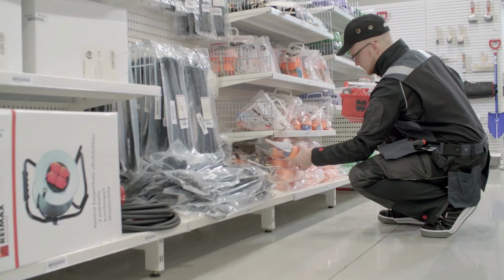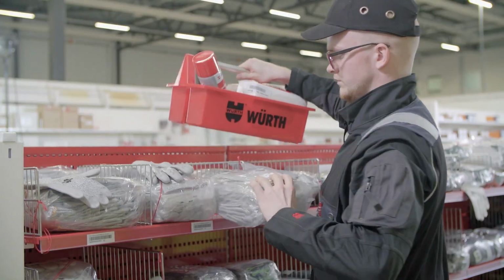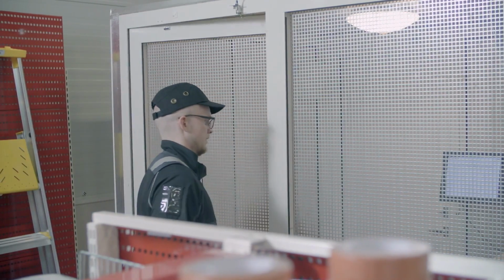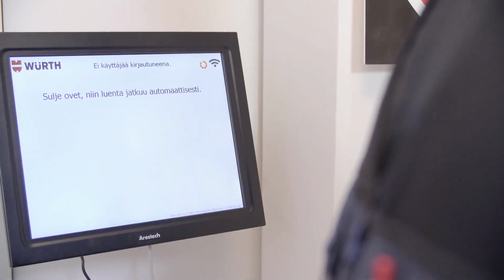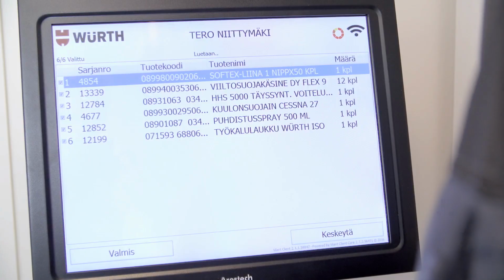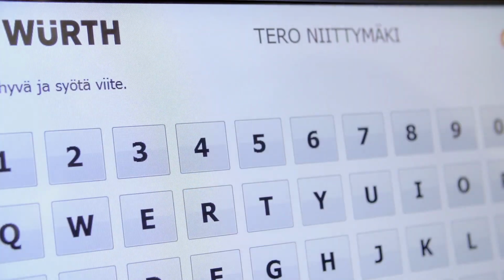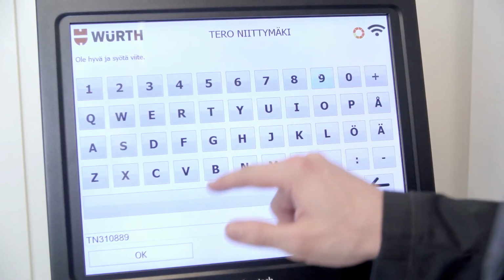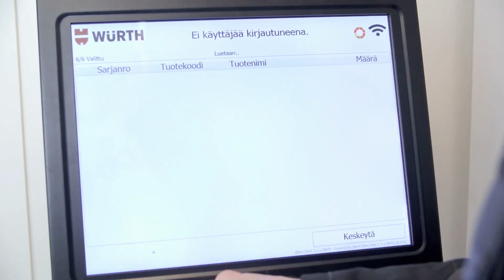Pick out your products at your leisure. Take the products to the scanning area. There are no barcodes to scan or anything like that. The system identifies the products automatically. Just press the Done button and sign yourself out. The system is always available, all day long, all year round, whenever it suits you.